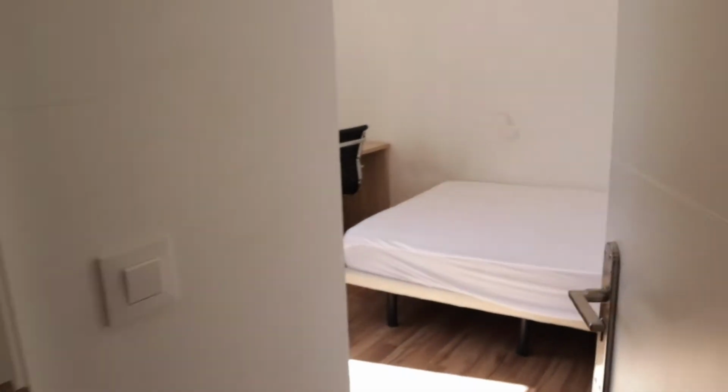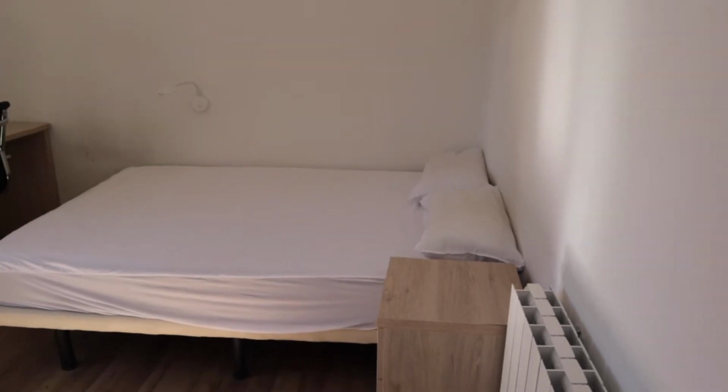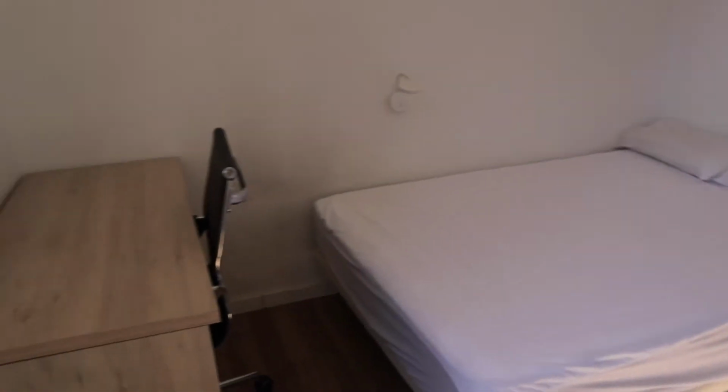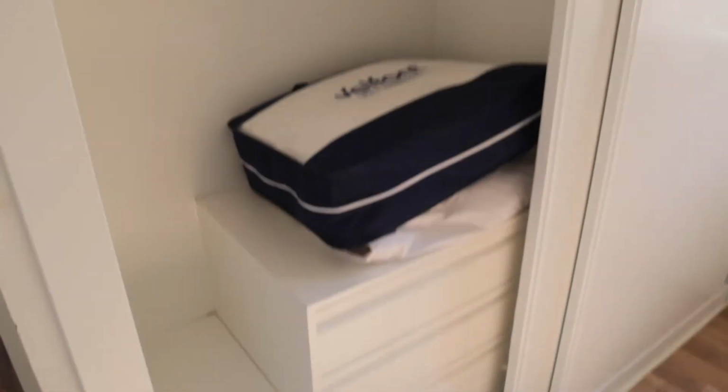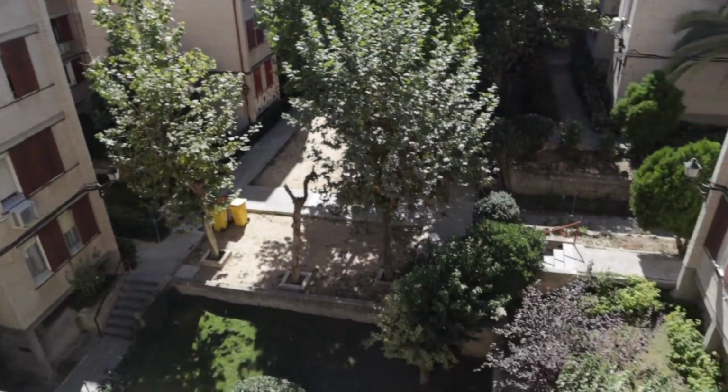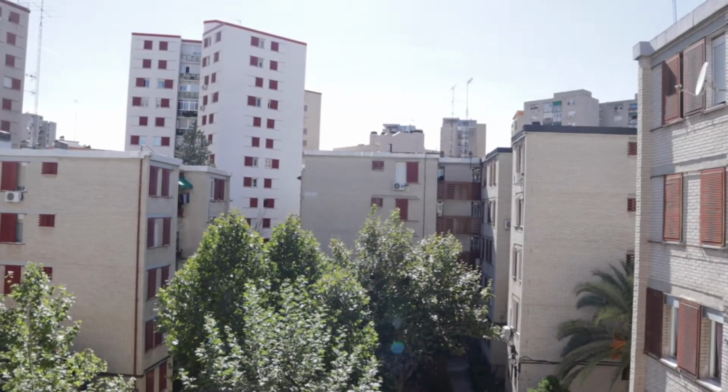Through this hallway we found the bedrooms. The number one here with a double bed, the desk, and this wardrobe here. And this window with the same view. That's the bedroom number one.